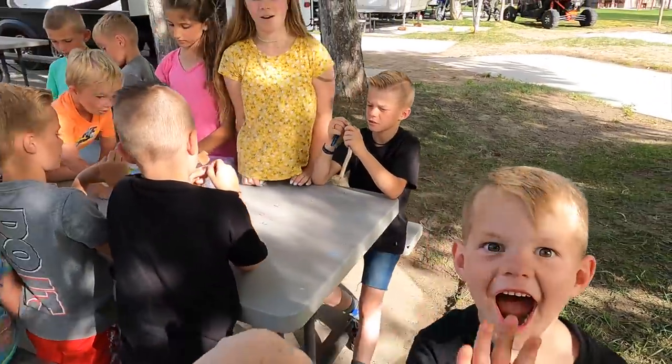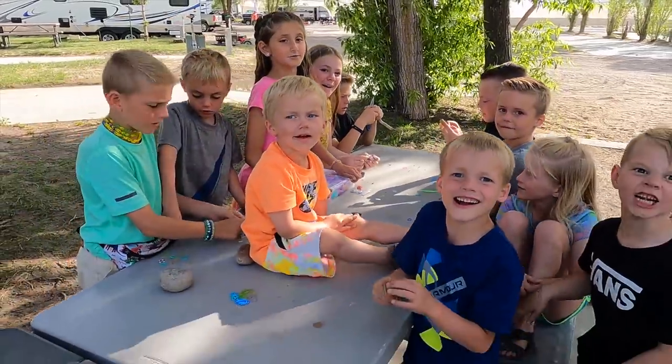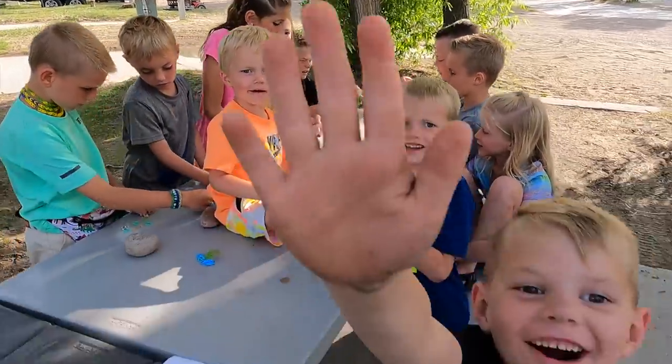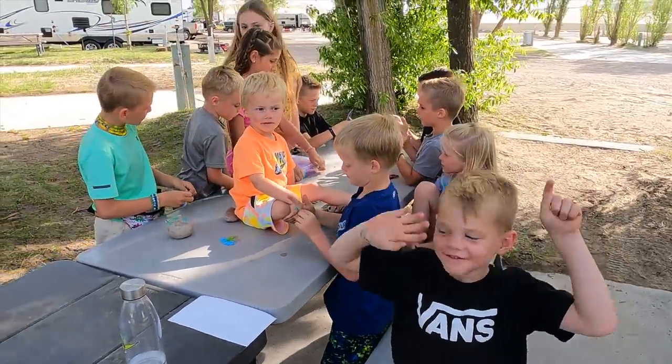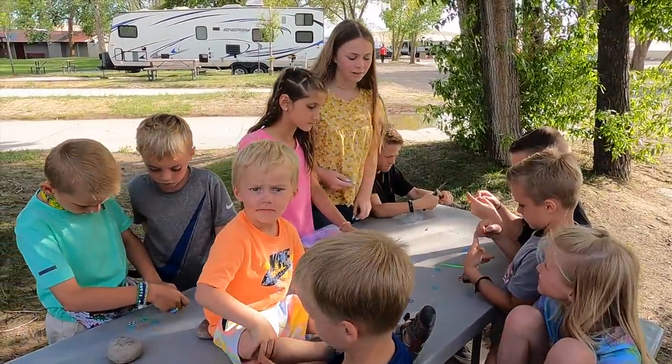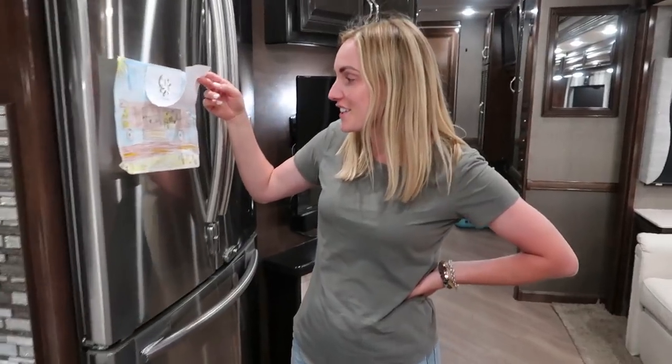Hi, cousins! Hi, cousins! Are we here to party? We haven't been here for more than 2 minutes and they've already congregated to each other. Your kids are the cutest.